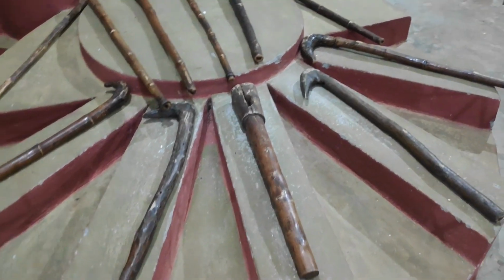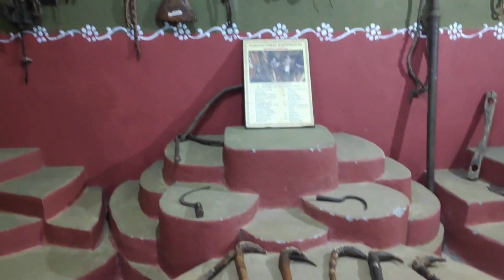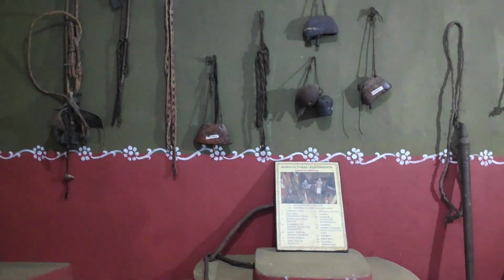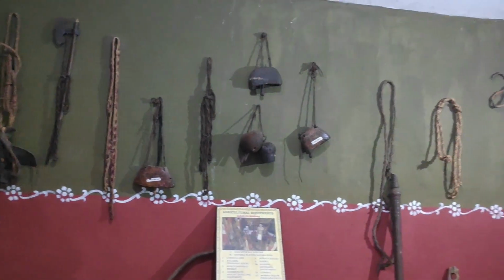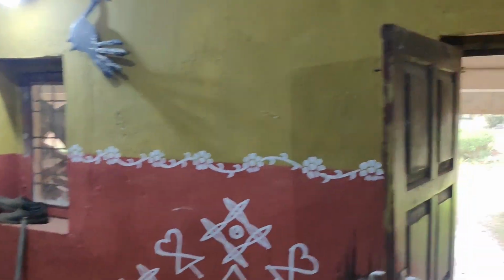Here we can see what all equipments tribals were using for cultivation, cutting trees, and hunting. These are the items used by them for their day to day activities. Most of them are leather items, and it used to last for a long period of time.